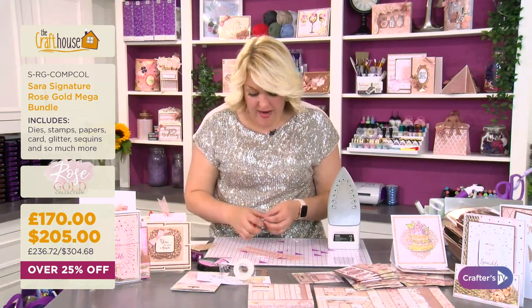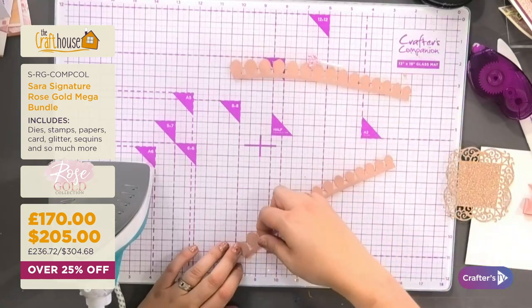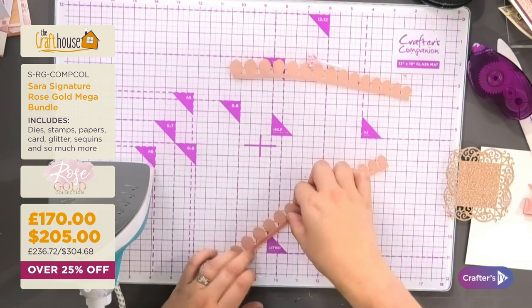So if we put the red liner, you want the really, really nice thin red liner for these. It does make any sort of quilled flowers so much easier to work with if you just put the red liner tape on.